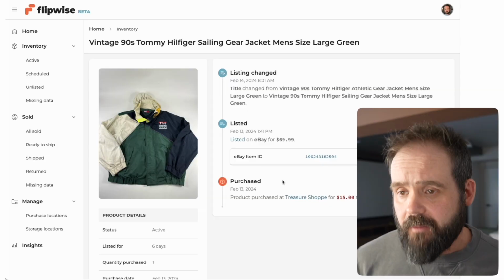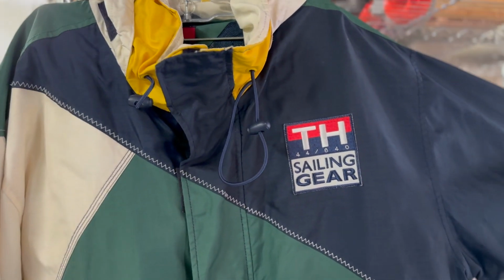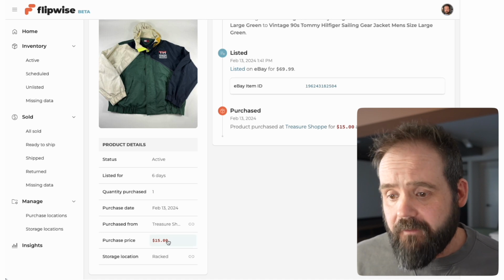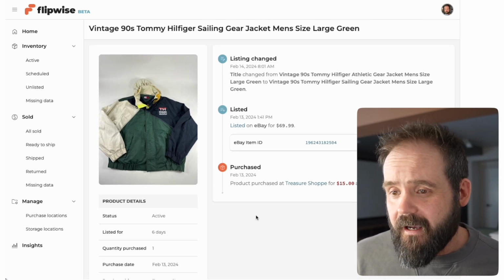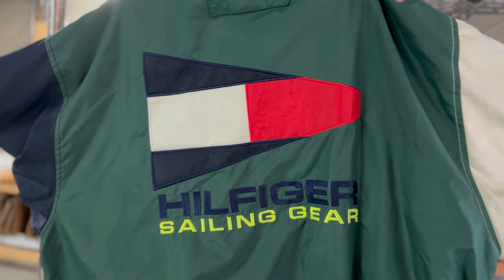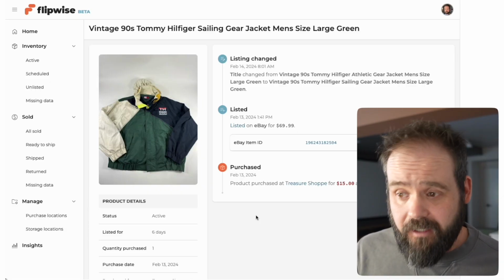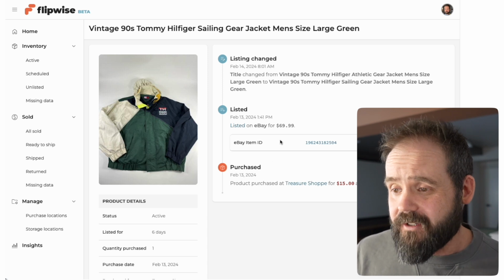First up is this Tommy Hilfiger sailing gear jacket from the 90s, super 90s looking, really awesome. I got this at the Treasure Shop. This is a thrift store that I have not been to for a super long time. It did pay up a little bit, 15 bucks I paid for it, but this thing's just a blast from the past. I don't think I had this jacket, but I had one very similar, and the comps are really good on this, and the sell-through rate is very good. I've got it listed for $70.